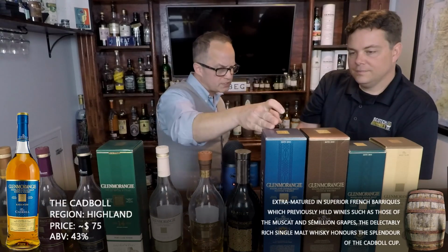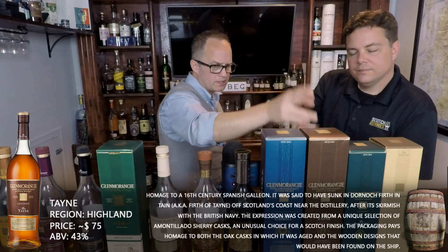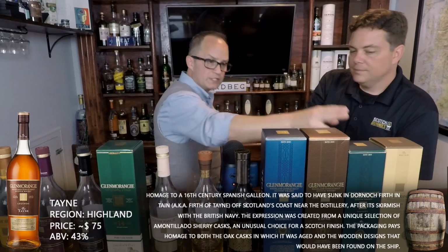Cadboll here is somewhat similar to Nectar. It's not exclusively Sauternes barriques, but French dessert wine barriques. This is a sherry finish, but it's an Amontillado sherry finish. This is mostly ex-bourbon oak with a little bit of virgin oak. So we're taking the same general philosophy and just going down some different paths in travel retail. And what kind of price point are we looking at for those? It varies quite a bit, between 70 and 100 US usually for the releases in travel retail. Okay, so that's approachable and definitely something you can pick up when you're on vacation.